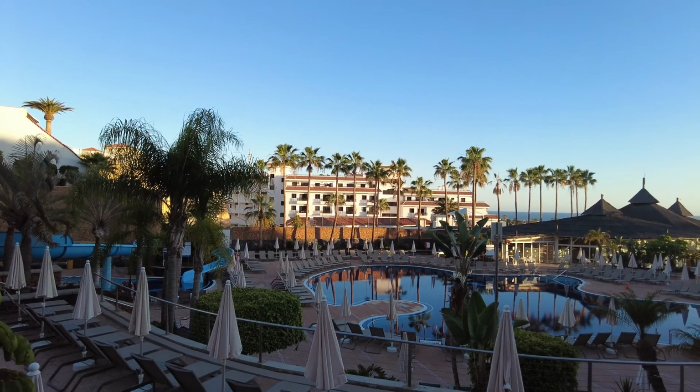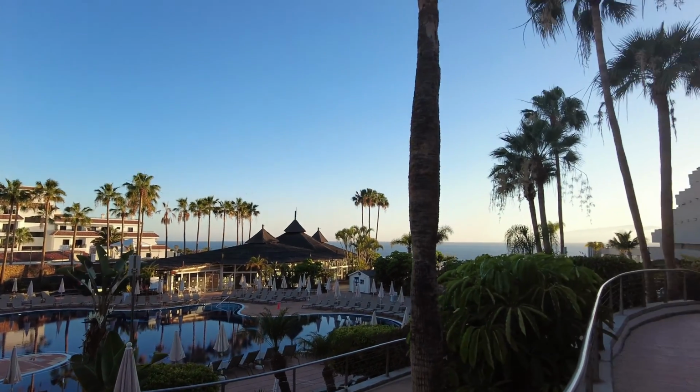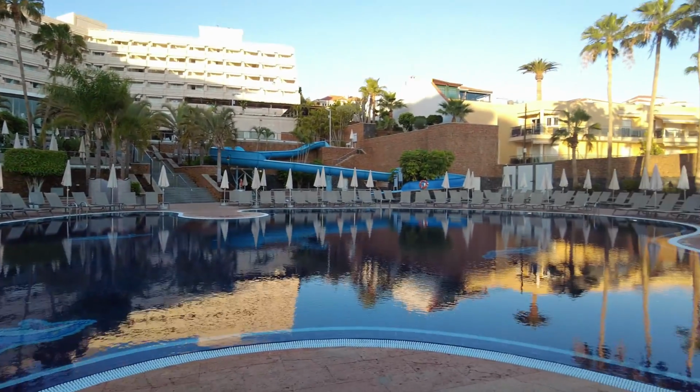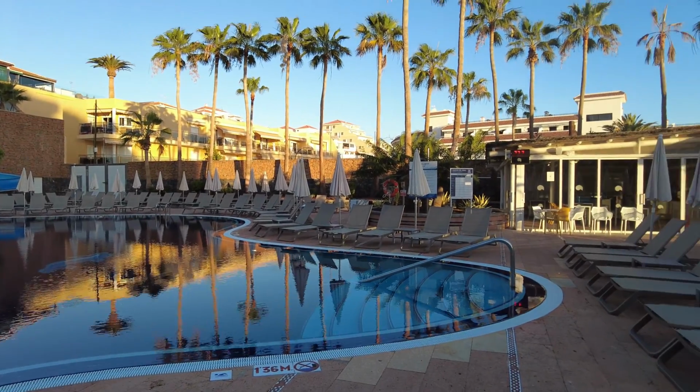Come on. No need to wait until morning. This place was spotlessly clean by 7 o'clock on the evening. So before dinner, I had a little look around. Look at this pool. It's quite honestly the deepest blue I have ever seen. It is beautiful. And there's a slide there for the kids as well.